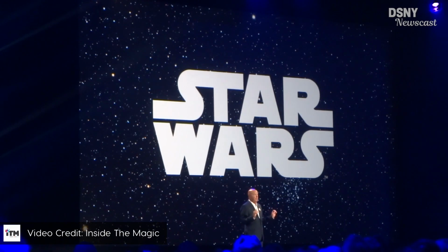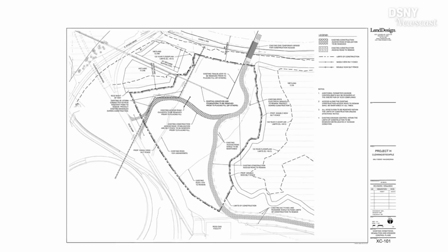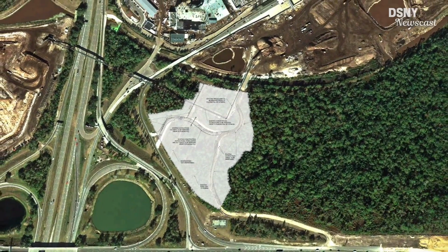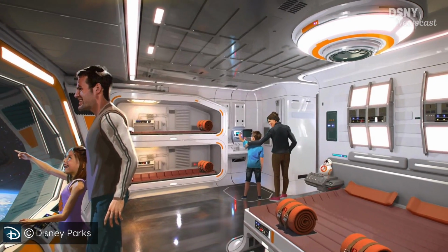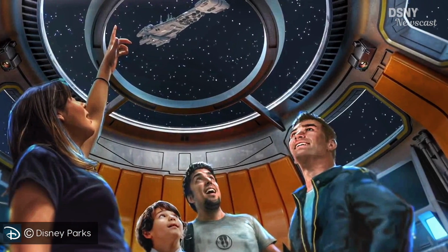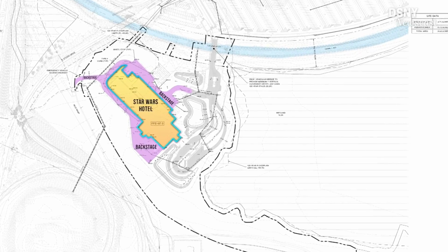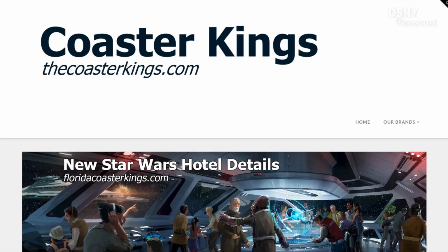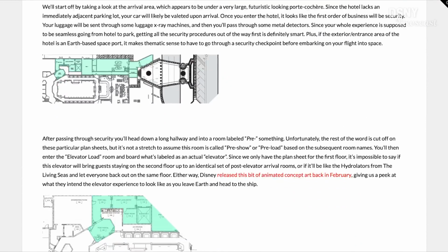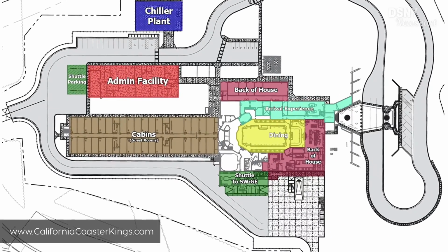So ever since Disney announced this first of its kind experience back at D23 Expo in 2017, the yet to be officially named Star Wars Hotel that is being built adjacent to Disney's Hollywood Studios has had many pieces of concept art released that showcase the type of ultra-immersive environment that you can expect when you stay at this resort. But in addition to this, in the past we've also had permits that have revealed the exact location and also the size of this resort. But now, thanks to CaliforniaCoasterKings.com, who first reported on these brand new permit filings, we've got some brand new details about the layout and experience that awaits you in this resort.